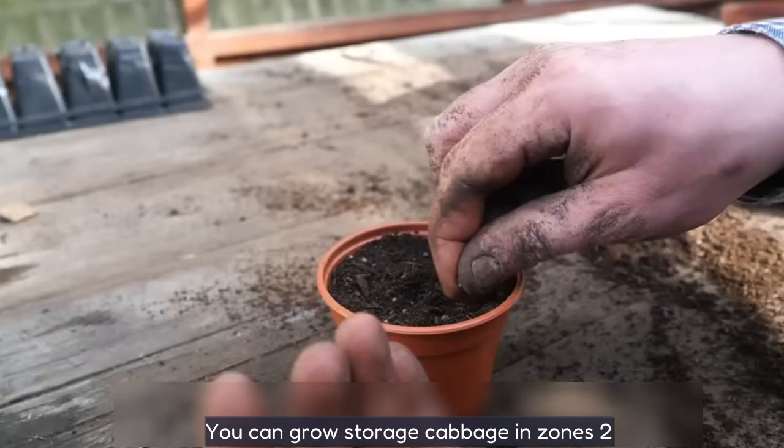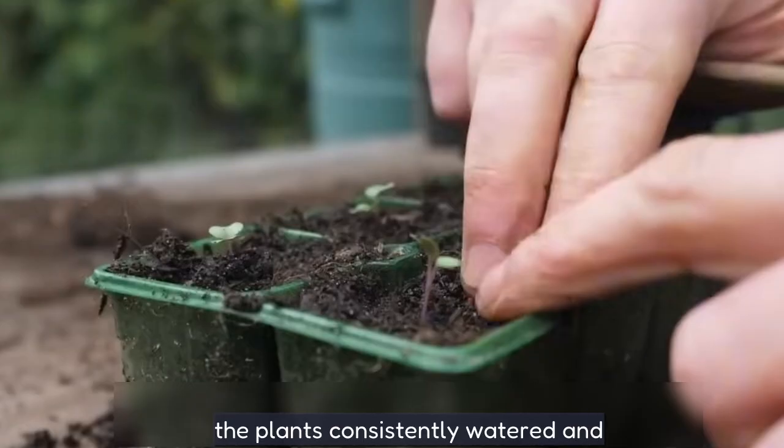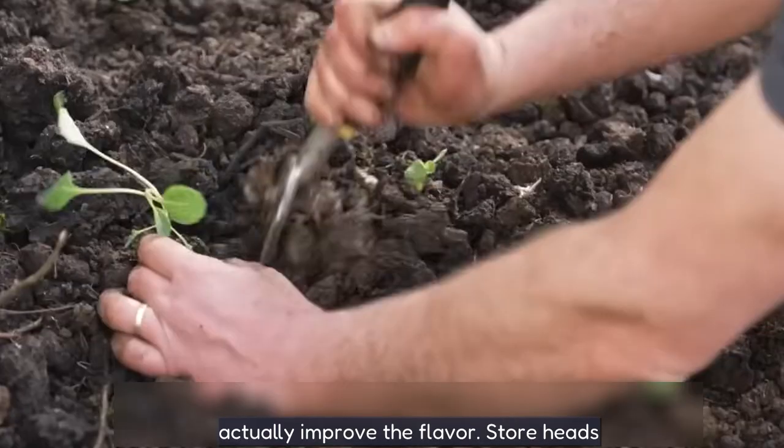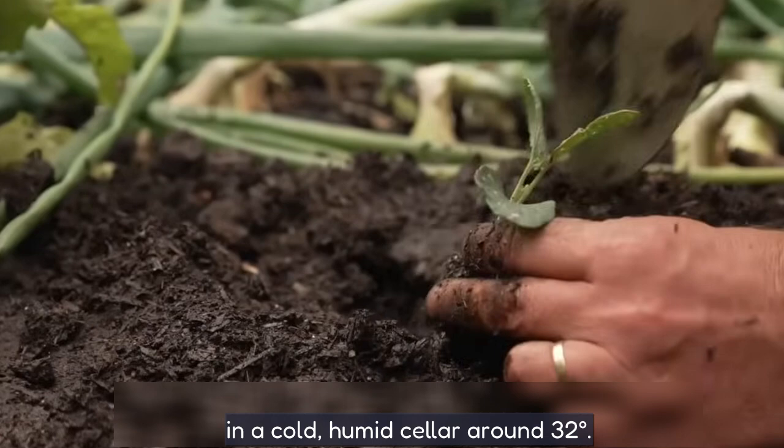You can grow storage cabbage in zones 2 through 9, starting seeds indoors in early spring or midsummer for a fall harvest. Transplant into rich soil, keep the plants consistently watered, and harvest after a few light frosts, which actually improve the flavor. Store heads with roots attached or wrapped loosely in a cold, humid cellar around 32 degrees. A row of storage cabbage can carry you through the entire winter.